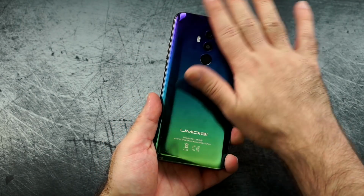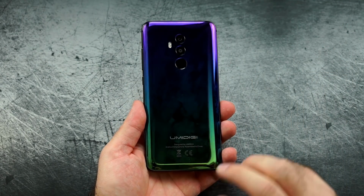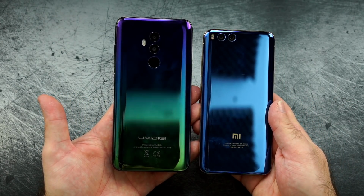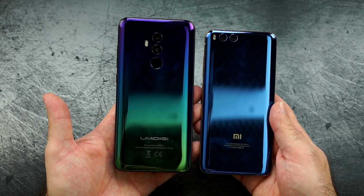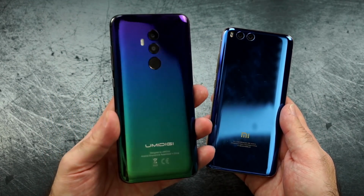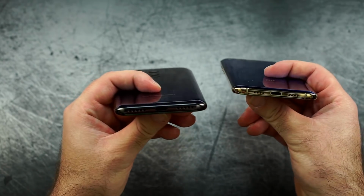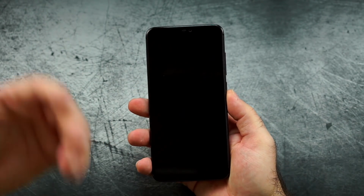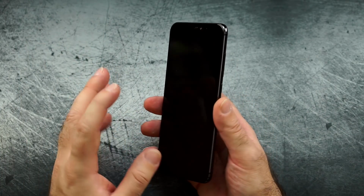What I like is the design. And I would have given this phone, in terms of design, 5 stars, because it reminds me so much of one of my most favorite phones ever, the Xiaomi Mi 6, just in a little bit bigger version. Yes, the curves and everything else is just so good. The only reason why I took half a star off is just because of the notch. The notch is a half star off.